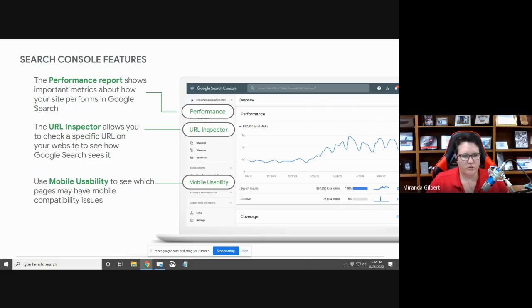The mobile usability report is really handy too. And that will just tell you if any of your pages have any usability problems when they're viewed on a mobile device. Now, I will tell you this as a web designer. Sometimes the mobile usability thing comes back with results and it says like, this page doesn't look very good on mobile, but it's actually fine. So I get some false negatives off of that. So don't shoot your web designer if you get that.